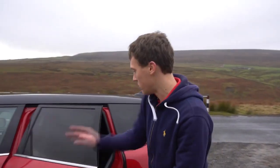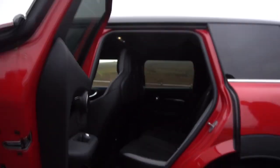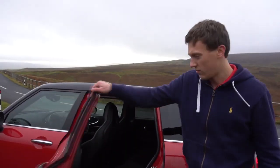These seats are actually usable. You'll probably notice from the three-door hatches, unless you've got tiny kids, they're basically pointless. But yeah, these are really nice, and they're trimmed in the same material as the fronts. So yeah, I really like those.